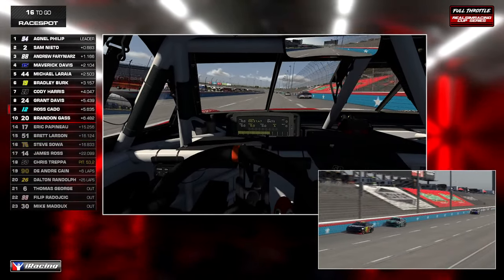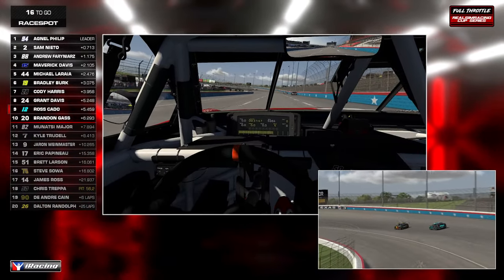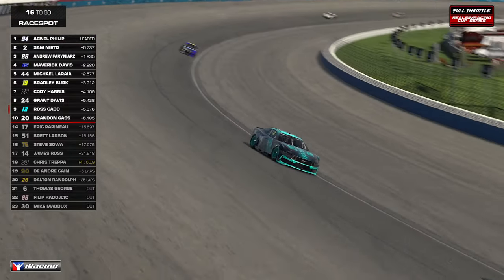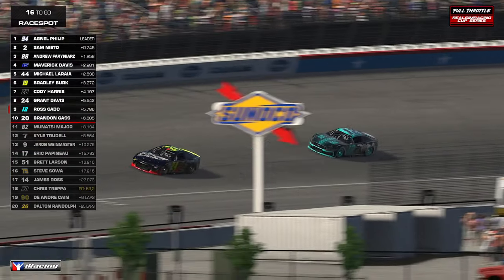Look at all that countersteer, though. I mean, that car was loose. He's trying to countersteer it because it's sliding. And when it grips up, man, that was a huge hit. And that damage may just, in fact, end Trepa's night.